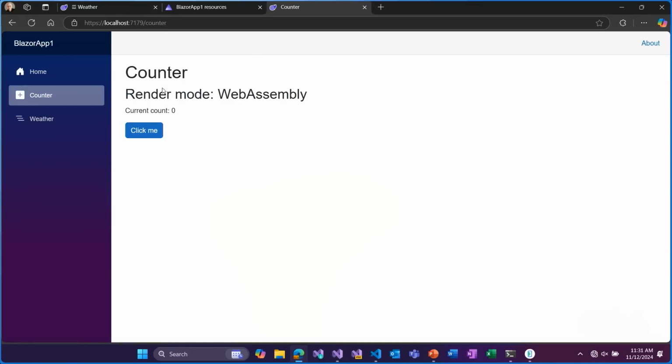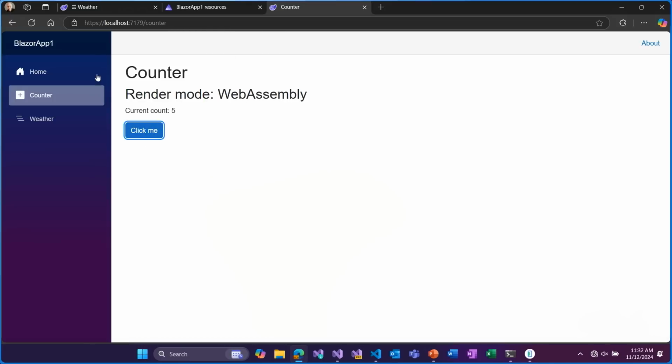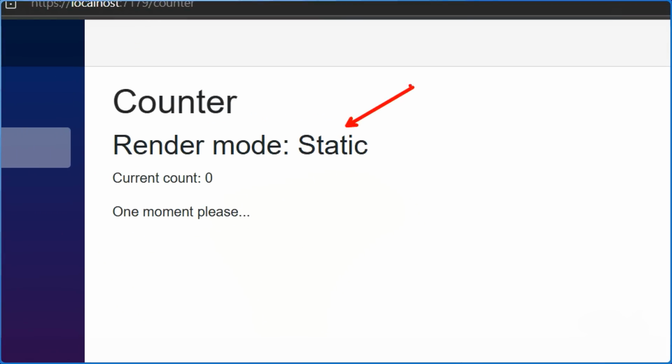And yeah, okay, cool. So we can see now that the render mode is currently WebAssembly. It's running on WebAssembly and it's interactive. I can click on the button and the count goes up. But if I refresh the page, watch carefully. You see briefly it says that it's static and then it shifts over. Let me see if I can freeze it for you. Refresh and there, okay. So right now it's saying that the render mode is currently static.